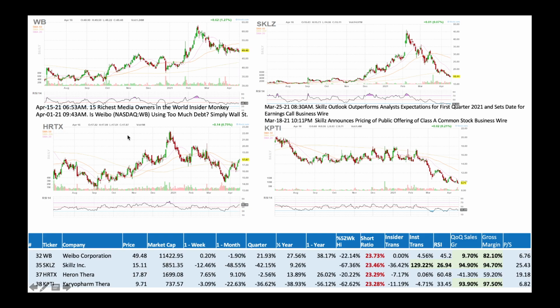Next is HRTX, Horizon Therapeutics. As you can see, the stock is trying to make its way up at this point. Stock is up, RSI is ticking up, which is a good sign. If you look at the numbers here, they got nice quarter-over-quarter sales, nice gross margin, and short ratio is high. RSI is a little bit high actually. So I would probably wait on this one a little bit because it's gone up so much in the last couple weeks. Probably it's a good time to wait, look out for any sell off, then buy. But if you want to buy a little bit, it's okay. It's a $17 stock. The only thing I'm looking at is RSI is around 60, so you've got to be buying a little bit lower, not too much.